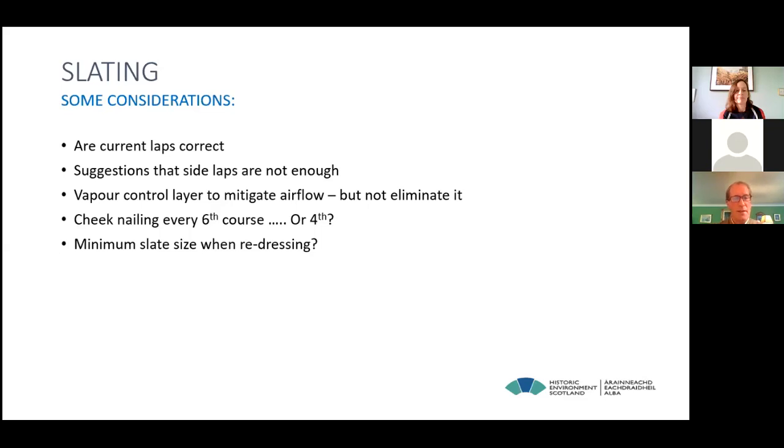Cheek nailing, that varies, every sixth course or maybe every fourth. I think that's a matter to be taken in the context of the exposure. Remember, the more you cheek nail, the harder it is to do the repairs that a Scotch slate roof or traditionally laid roof allows. But I would suggest there must be a minimum size now when we're redressing or stripping a roof and redressing and relaying or making up the shortfall with some new second-hand material.